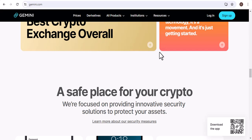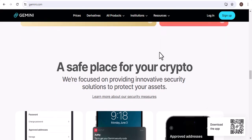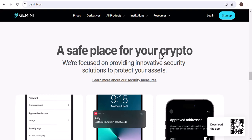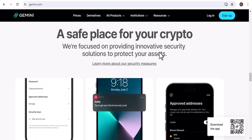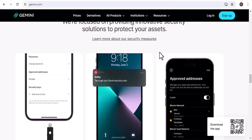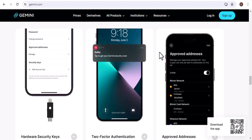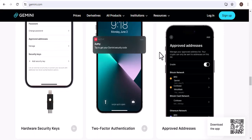Conclusion. So, how long does it really take Gemini to verify your identity? Unfortunately, there's no one-size-fits-all answer. It can vary depending on a number of factors. However, by following the tips we've discussed today, you can help to speed up the process. And remember, patience is key.